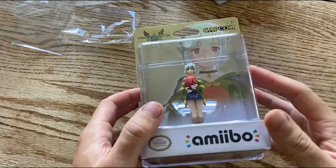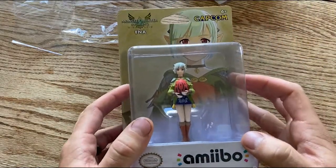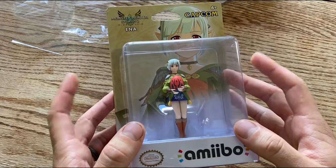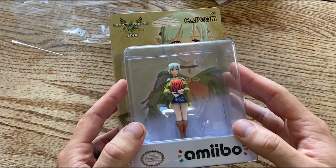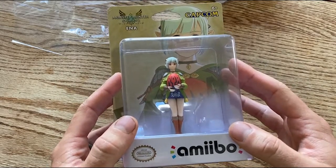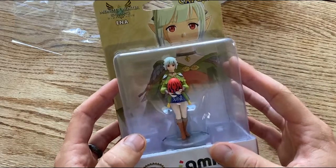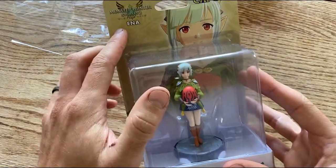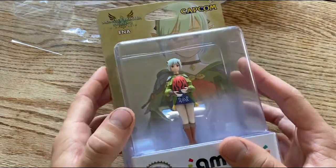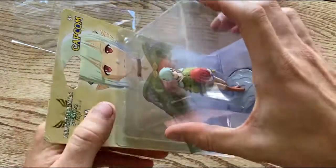The Monster Hunter Stories 2 Amiibo have all come out, and I managed to get all 3 of them. I haven't played Monster Hunter Stories 2 yet, but as far as Amiibo go, you need to pick them up when they are available, because they won't be when you finally do decide that you want them. And I actually do like a lot of these Amiibo here. This is Ena or Enna, I'm not too sure, but it looks like she's holding a monster egg of some sort. So let's open her up.